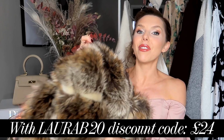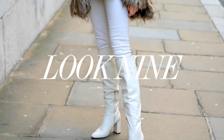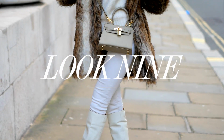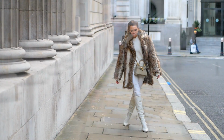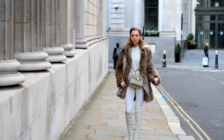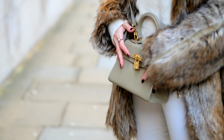So next up, I have this faux fur jacket. This is stunning. I love this. Again, this is one that I've tried on several times from H&M, and in the end, I just ended up buying it. I think I live in faux fur jackets in the winter. I just love popping on a big faux fur on over anything. It keeps you so warm and snuggly.